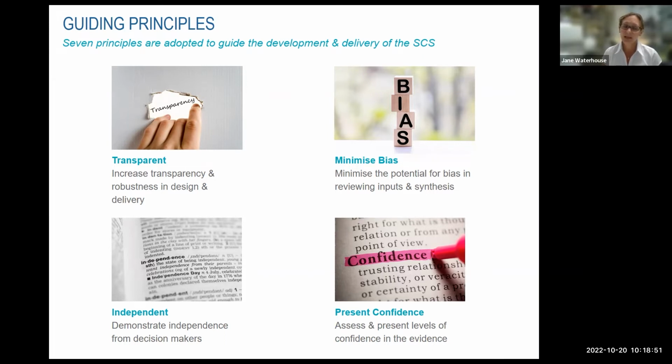Everything that we do is captured and documented. So all of our approaches to every step in the process is clearly articulated and has been reviewed. For example, how did we define the questions, how we develop the methods, how we're doing peer review, how we're doing the consensus. And that's available for broader audiences.